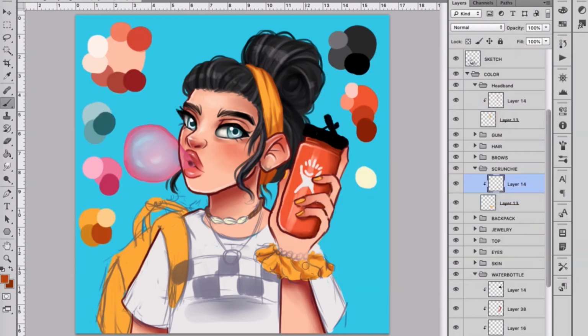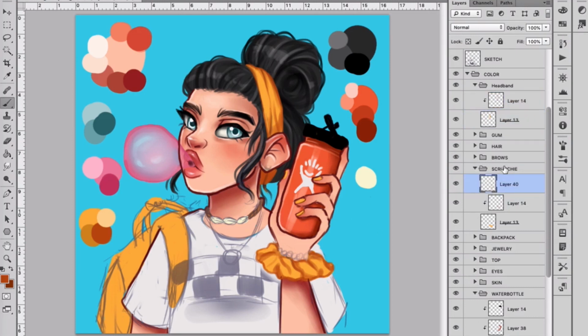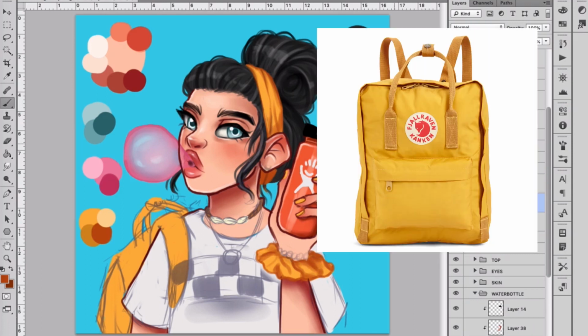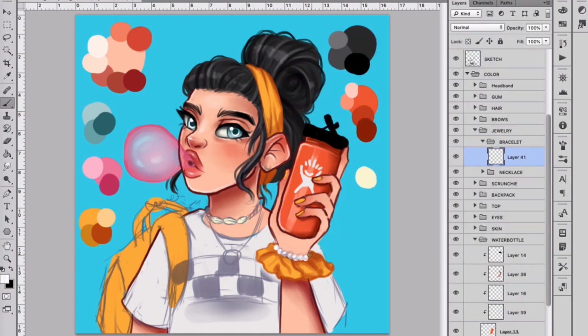But instead, we have a simple yellow backpack because it goes with the rest of her yellow accessories that she has. And I have a yellow backpack myself. It's not this one, no, but whatever, it's bright and yellow and it's trendy AF, so, there.